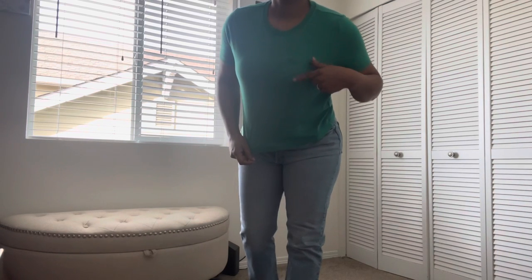Okay, and then the last thing that I bought from Zara was this t-shirt. It is green. It was $10 and they had this shirt, at least at my Zara. This shirt came in about 5 other colors. Has a little pocket right here and it's short. So I am wearing it with some high-waisted Levi's, at least they're high-waisted on me. And it's just cute, casual, comfy.